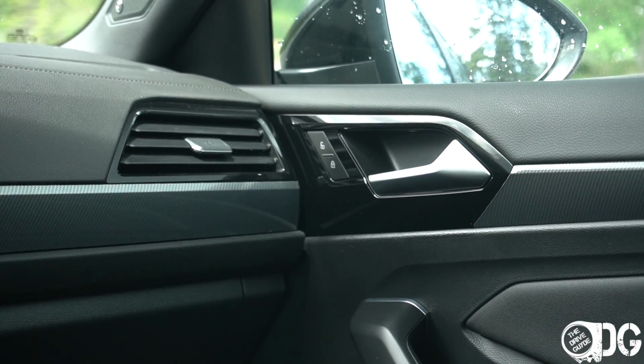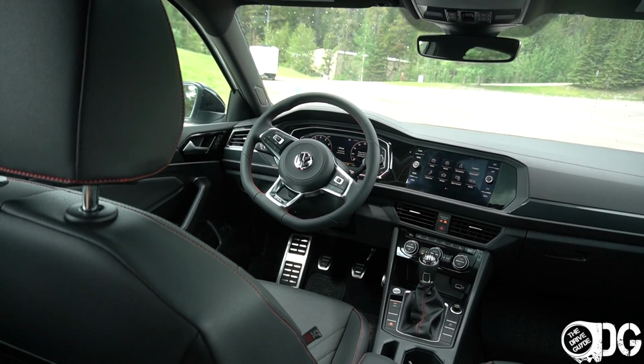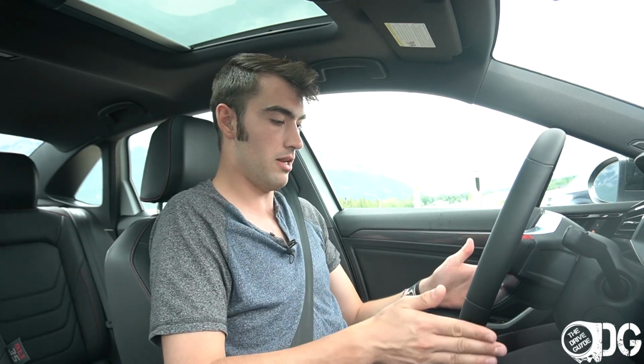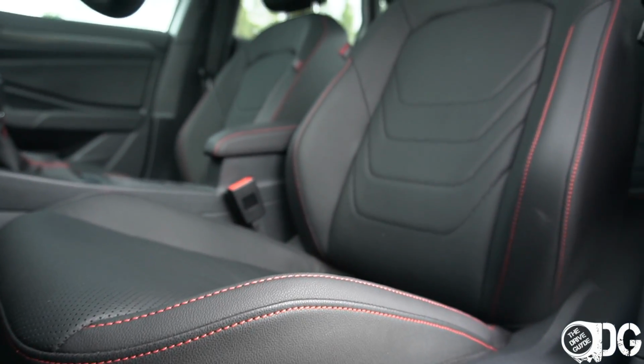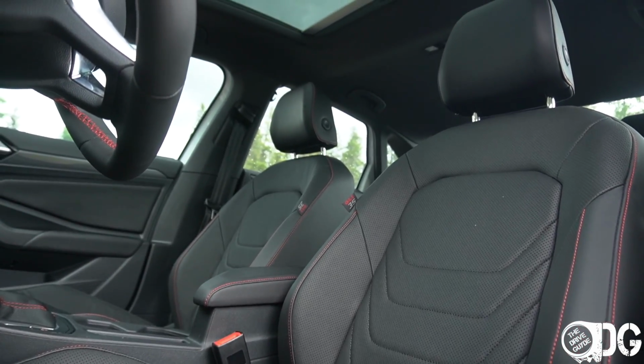A little bit of piano black plastic, not too much that I'll find it offensive, but what I do find offensive is this is the top trim GLI. It has everything, and look at how many blank button spaces there are. That always bothers me. Seats are very good for someone my height. There's a little bit of thigh bolstering, so I kind of keep my knees closer to the steering column. Maybe I would need to be a little bit wider to appreciate the side bolstering here along my ribs.